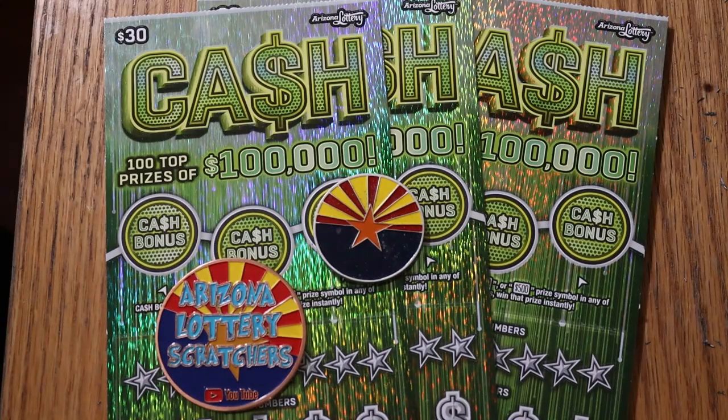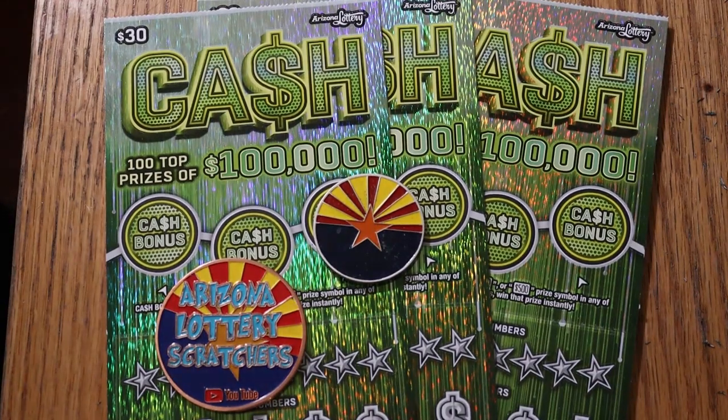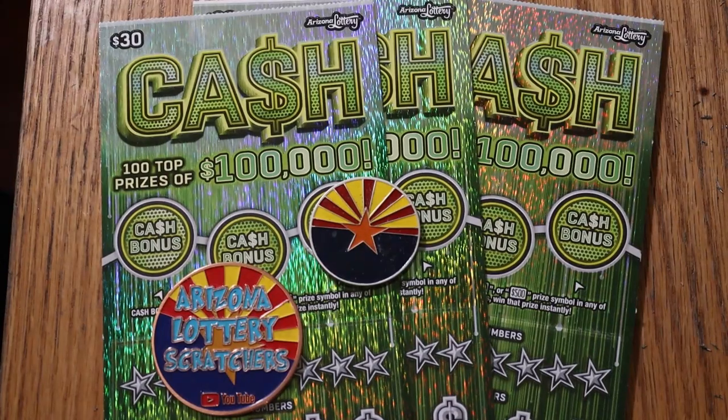this ticket makes up for it with the top prize of $100,000, and there's 100 of these prizes. With the best odds on 100 grand you'll find anywhere, just over 30,000 to 1. It is possible to hit that level of odds. I've done it on a $5 ticket. I had a claimer, and the odds were 46,000 to 1. And that was not even doing a book or anything, that was just buying one or two tickets. That was a fluke. But anyway, like I said, tickets 9 through 11.